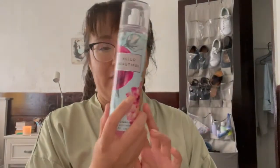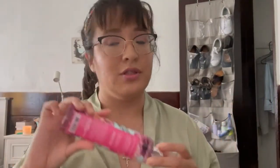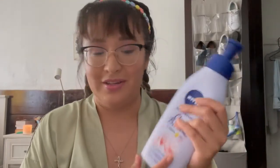My everyday perfume is this body spray. It's from Bath and Body Works, Hello Beautiful. It smells so good. And then every day after I shower, I've found a new lotion that works for me that isn't greasy, and I love this one. It's the Nivea oil infused lotion in cherry blossom, and it has jojoba oil. I'm hoping I'm saying that right. And I love it because it doesn't feel sticky, and it just smells amazing. And I've been using this almost every single day, whether I'm showering or just taking a quick bath.